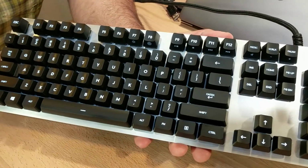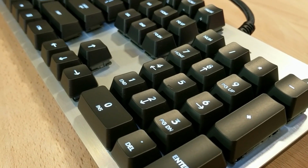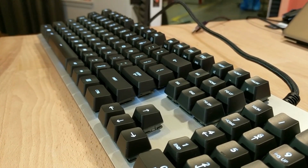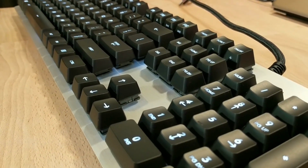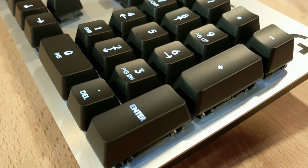Features an exposed aircraft-grade 5052 aluminum top case, in case you need to fly with it. And the switches are top-mounted, easy access on that. If you're wondering what kind of switches it has, I'm glad you asked. These are Logitech's Romer-G keys. They move 1.5 millimeters to actuation.